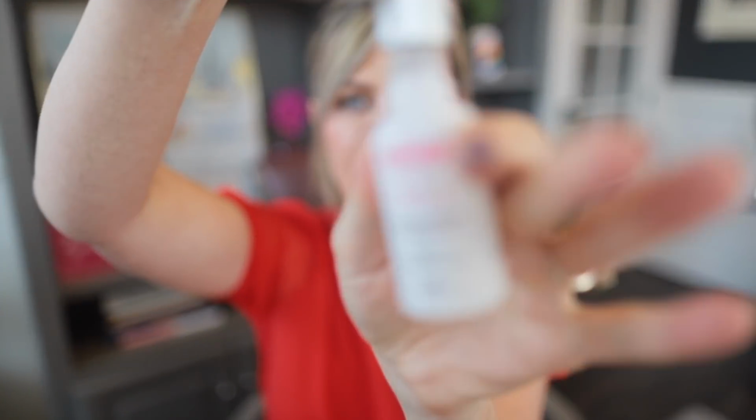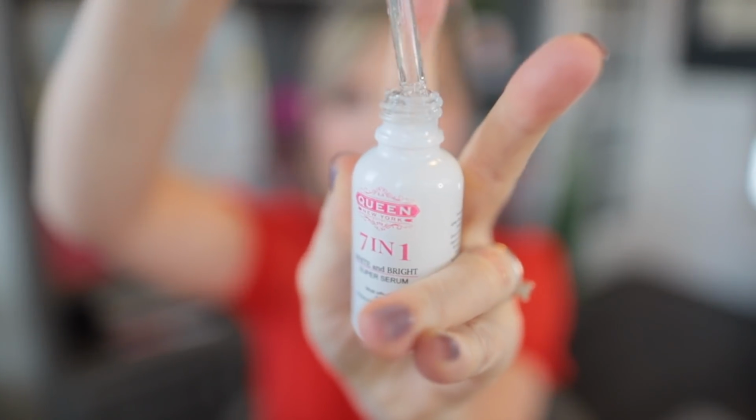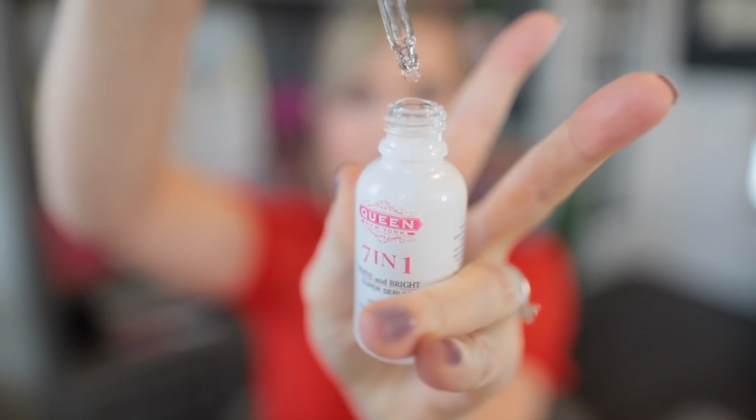I have been enjoying this very, very much. It is a serum consistency, so you can see, very, very lightweight, soaks right into your skin. I find it really easy to use morning and night, which I love, because when you're using a pigment inhibitor, you want to try and get it into your skincare routine both morning and night. That's the way that you're going to constantly have somebody on guard holding your pigment down so that it doesn't bubble to the surface. So that's the Queen 7-in-1.